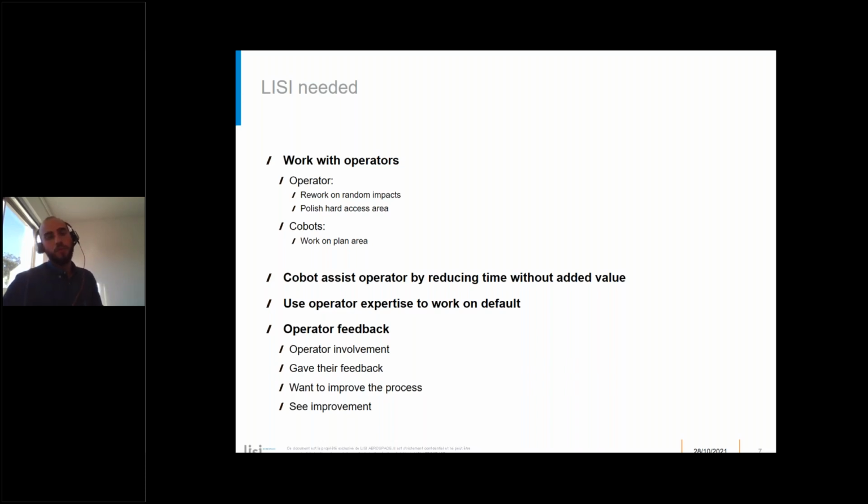And we work with the operators, so they give us very good feedback. They are really interested in the project. They see the improvement. They really want to improve the process. They see what we can achieve with this project and how it can make the work operation easier. So they are very glad to participate in this project.